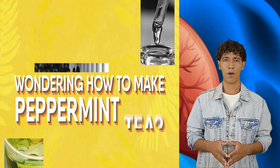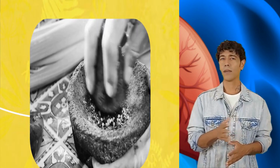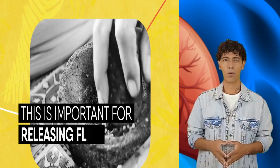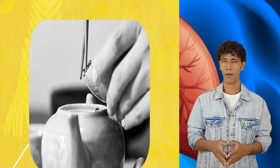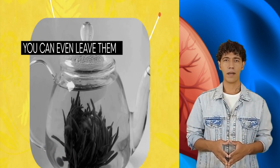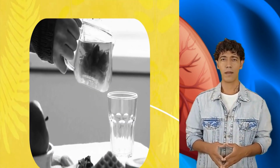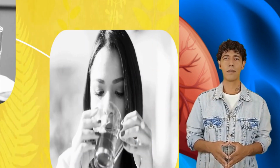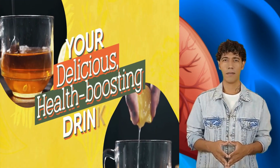It's very simple. All you need to do is boil 2 cups of water and crush 15 to 20 mint leaves into it. This is important for releasing flavor. Add these mint leaves to the water and turn off the heat. Allow the leaves to steep in it for at least 15 minutes. You can leave them in longer if you like strong flavors. Now strain the leaves and pour the tea into cups. You can drink it as is or add a tablespoon of honey and a squeeze of lemon to enhance the taste. Your delicious health-boosting drink is ready.